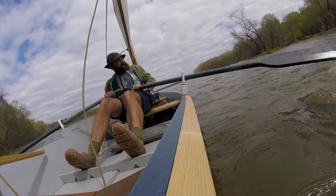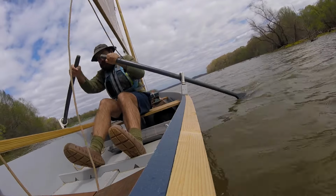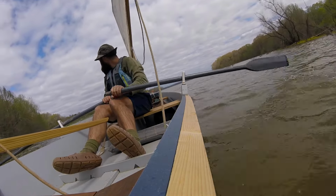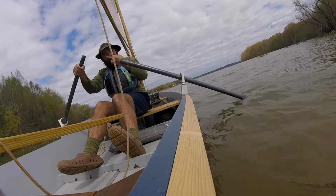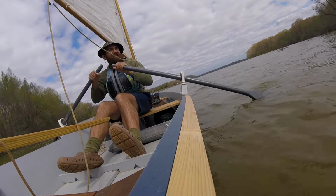You'll notice that most of the time in my videos, I keep the oars shipped and rigged and ready to use. Mainly, that's just for convenience of keeping them out of the way, but it can actually get you out of some tight spots if you need to use them quickly.